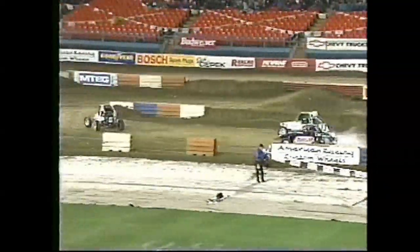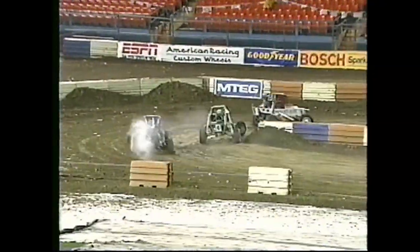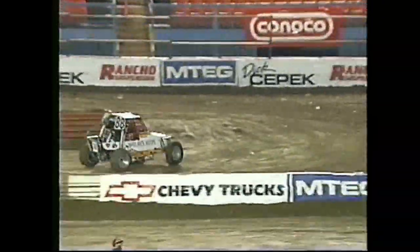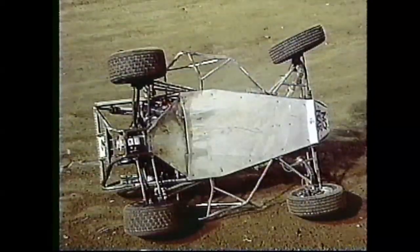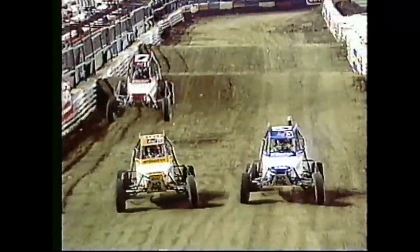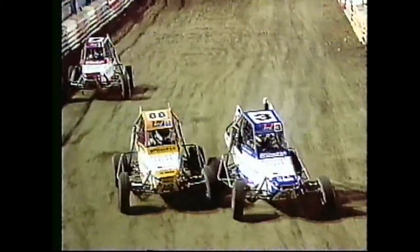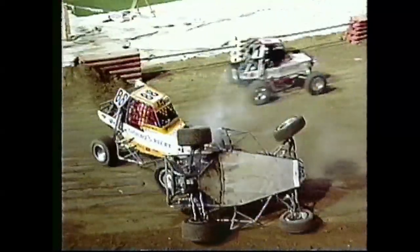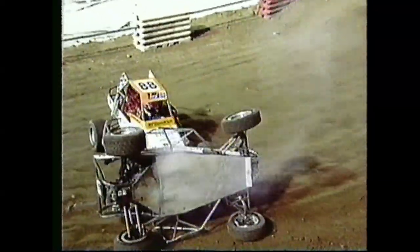The full course yellow has come out, so that's going to negate Jimmie Johnson's big lead and give Shannon Millen one more chance as Greg George is on his lid back in turn number 3. Let's show you a replay of what happened between Shannon Millen and Greg George. You see Greg's got the inside line. His right rear goes over her left front. Two open wheel cars get together. Somebody's going over. The victim this time is Greg George.